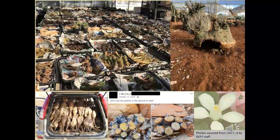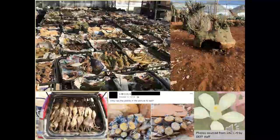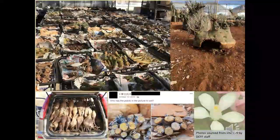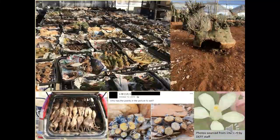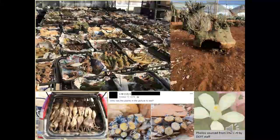This picture just shows some examples of plants that are being traded online, and these are traded on eBay, Facebook, WhatsApp, and the problem is quite huge, and you can see that some of these plants are really old and collected from the wild.